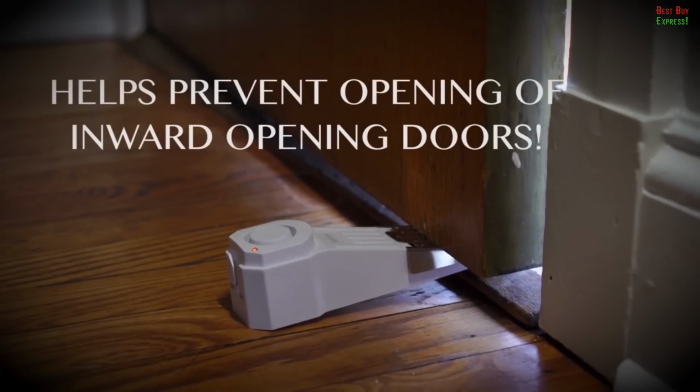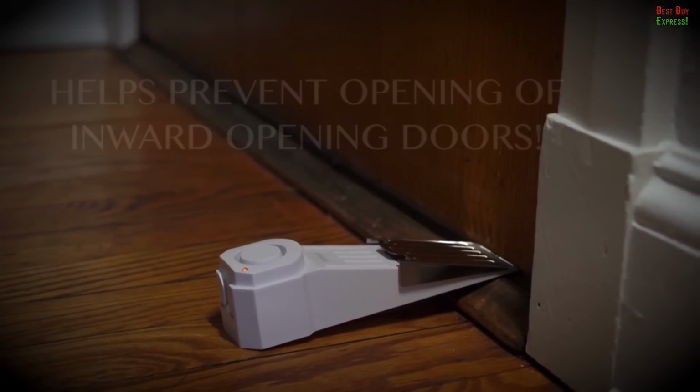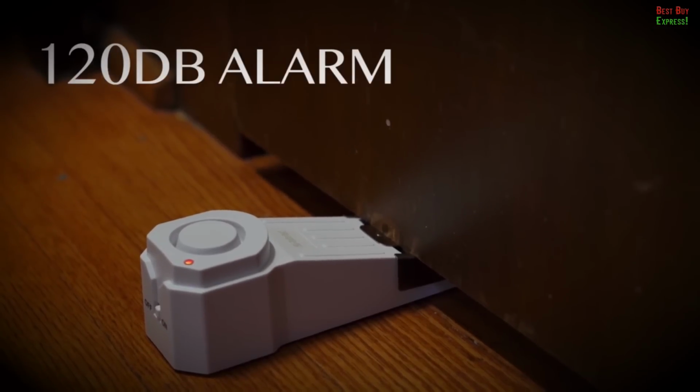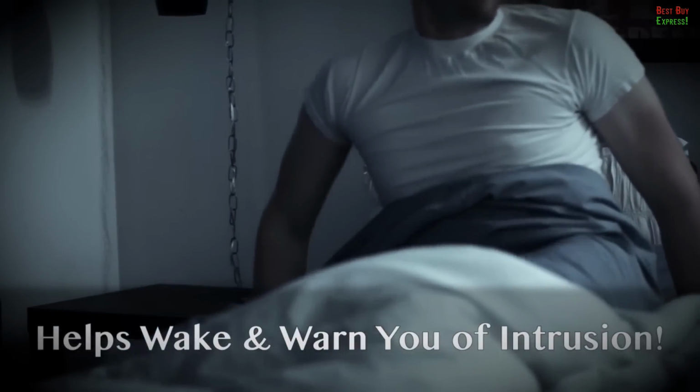doors. Once the door makes contact with the metal device, a piercing 120 decibel alarm sounds, which can be heard up to 1,000 feet. This loud warning alerts you to take action and will more than likely scare off the intruder.